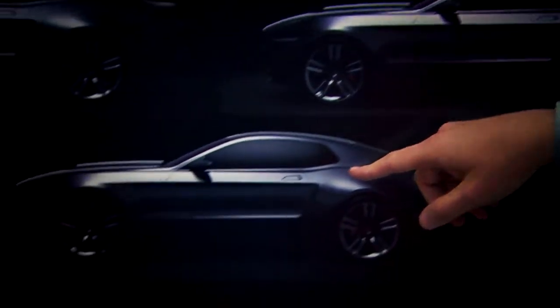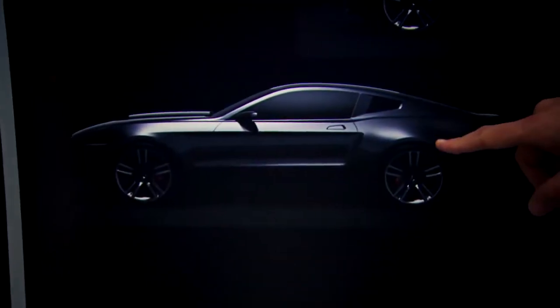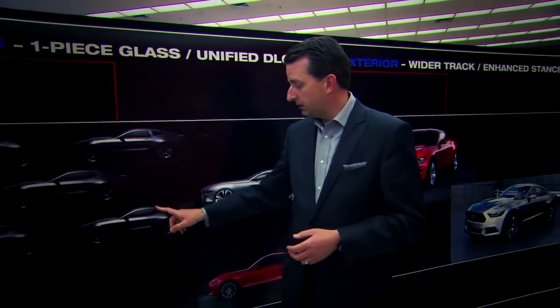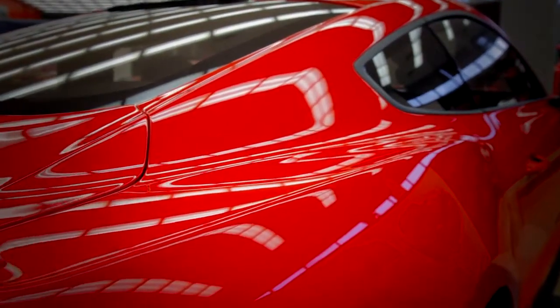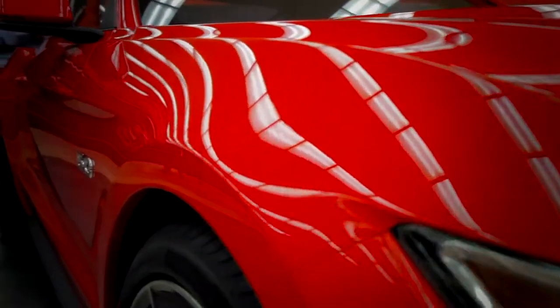We were really looking at all the design elements and how we could evolve them to send a new modern message. And we ultimately ended up along this theme here with this, what we call a unified DLO graphic, which stands for daylight opening, i.e. the side glass. And once we came to this conclusion, it really helped to modernize the car and just bring it into a new dimension. It also helped to really set up a fastback profile for us.